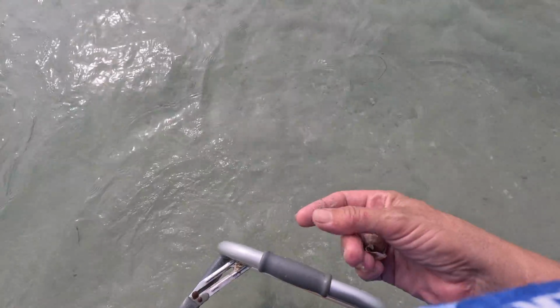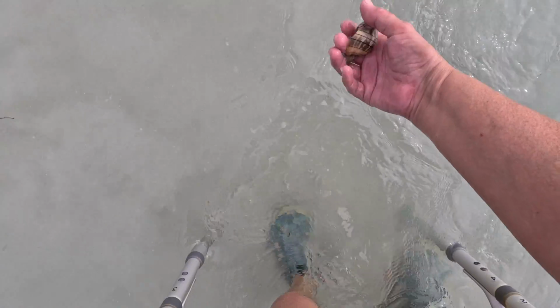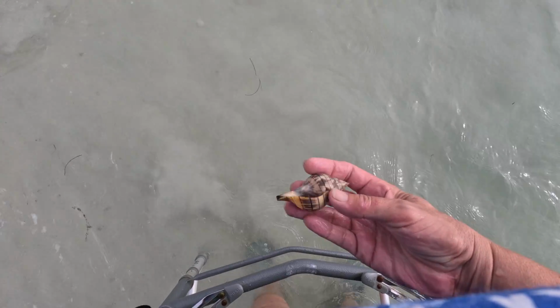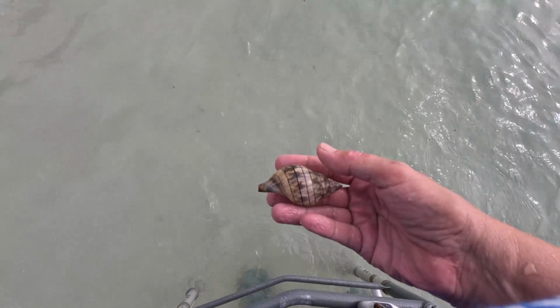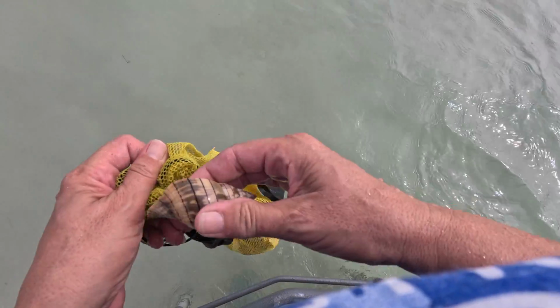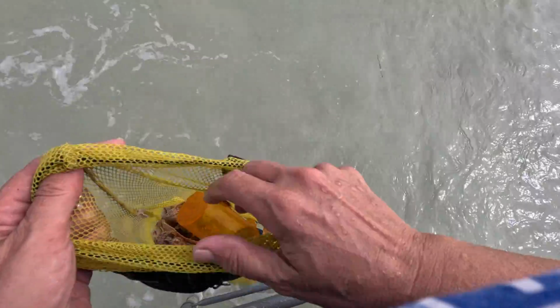Ooh. Oh, wow. There's a beauty. That is a lovely, lovely banded tulip. Oh, jeez. Guess it's a good thing I'm wet already.